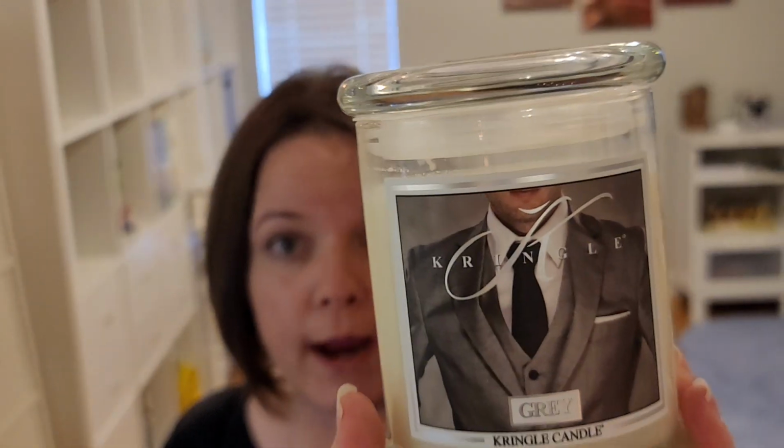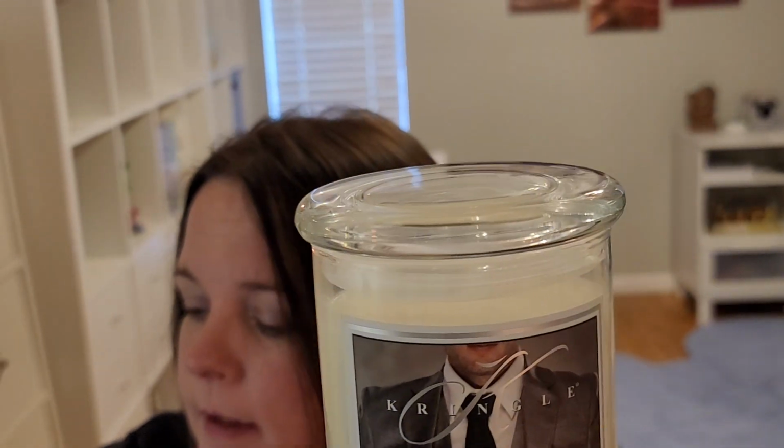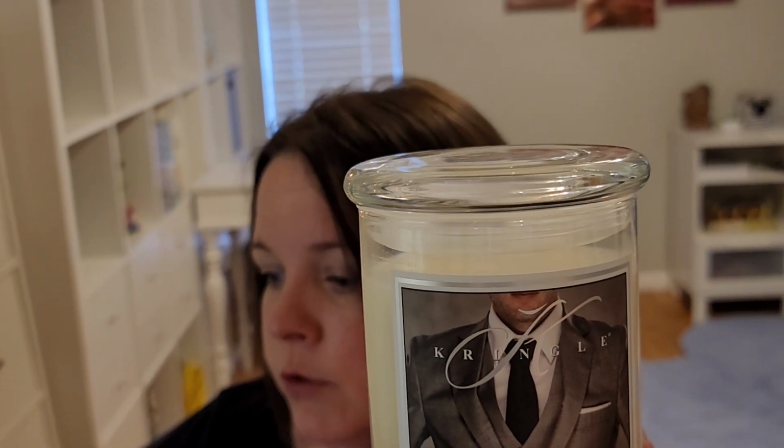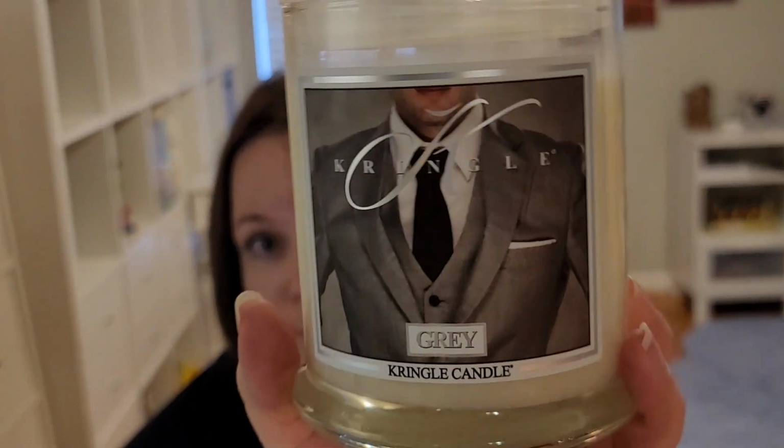Three Kringle jars for candles. Let's start with the smaller one, gray. And this is citrus florals, exotic wood, and musk. Undertones of vanilla and tonka bean. Sorry.